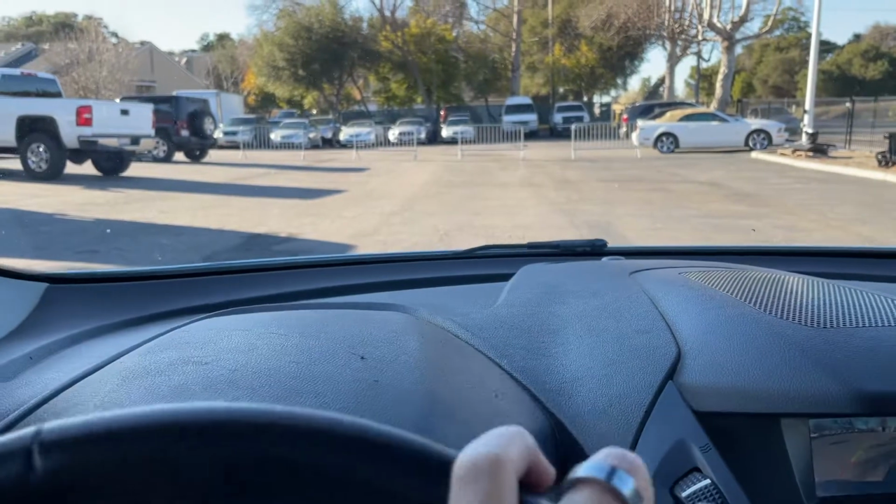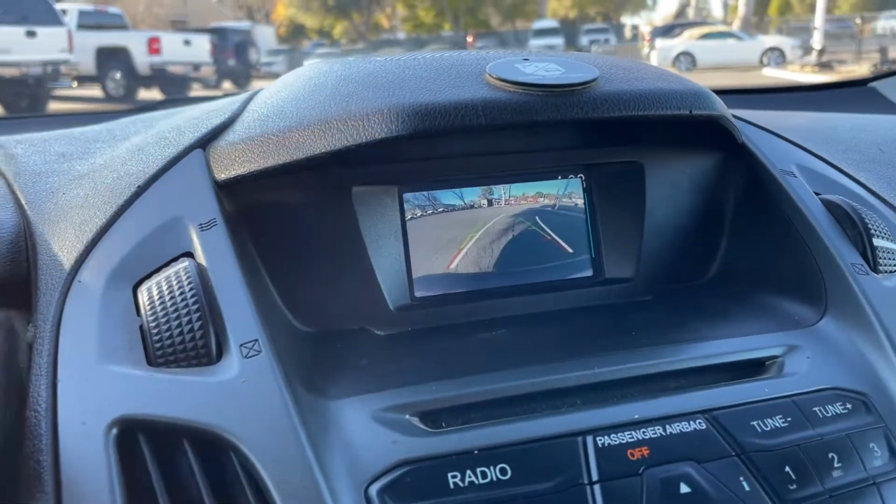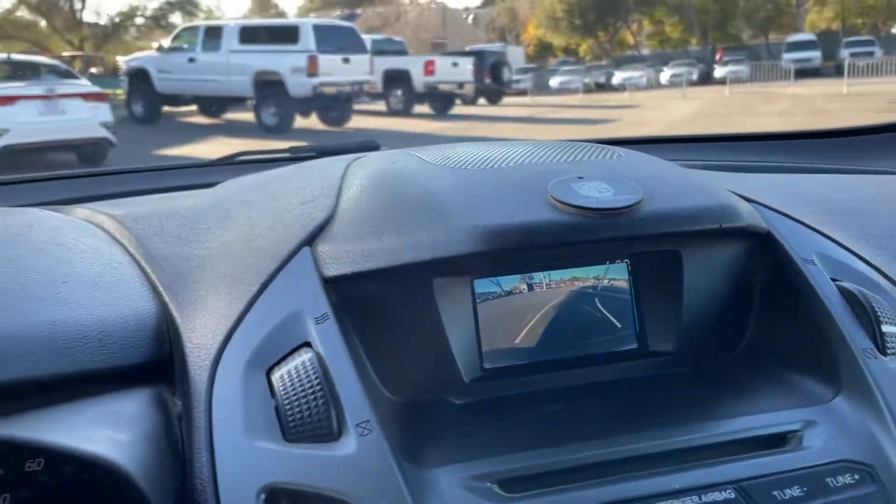So that is about it for the Ford. It's got a nice backup camera. I'm going back right now. Yeah, pretty cool little van.